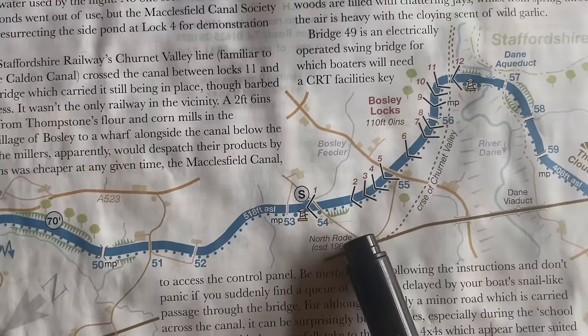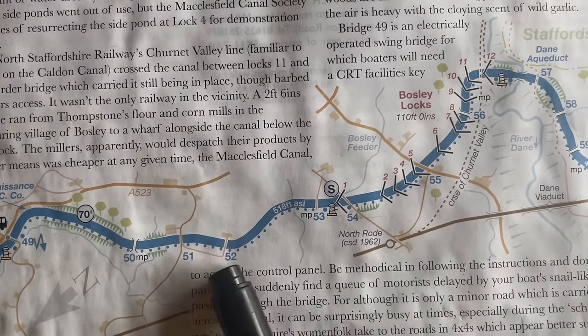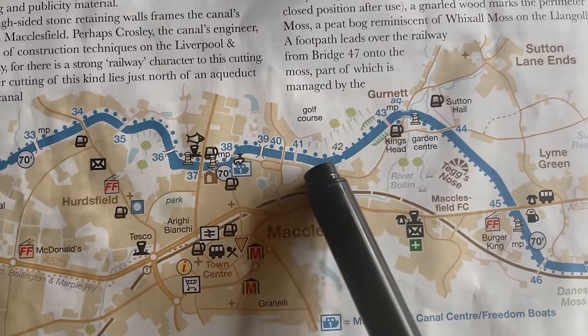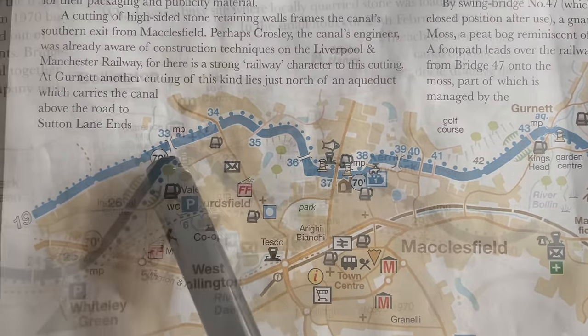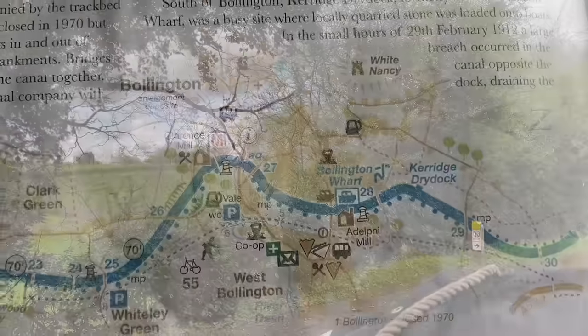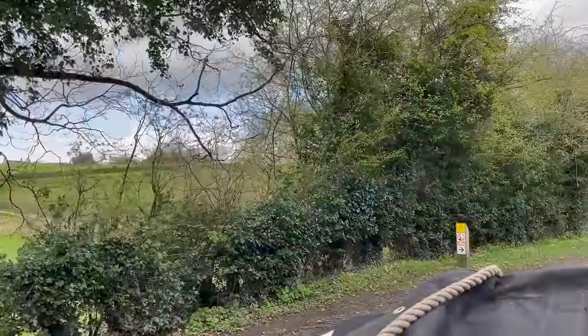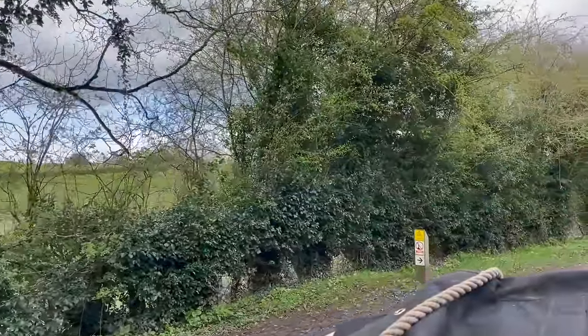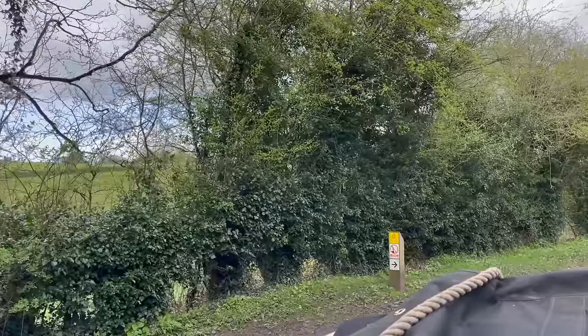It's going to be about a 3.5 hour journey today, and we're hoping to moor near Kerridge Dry Dock, but these waters are new to us and we have no idea how suitable the moorings might be with a storm approaching. Just going to moor up here, and then there's a post box just past the swing bridge. I've got to post some of my books.